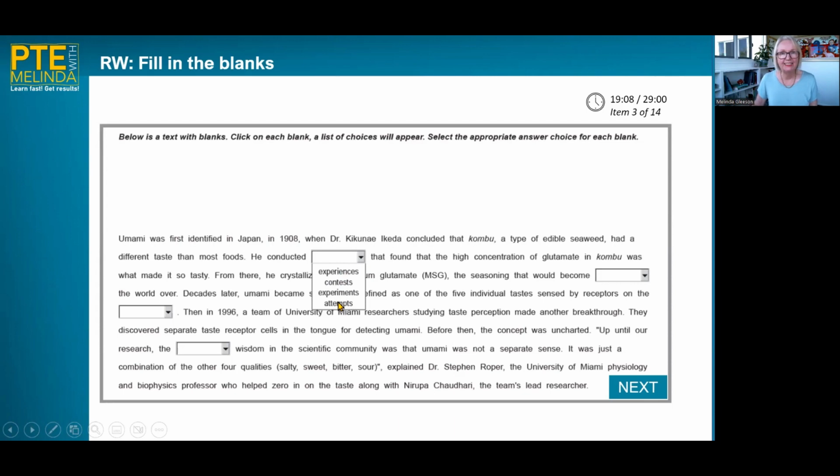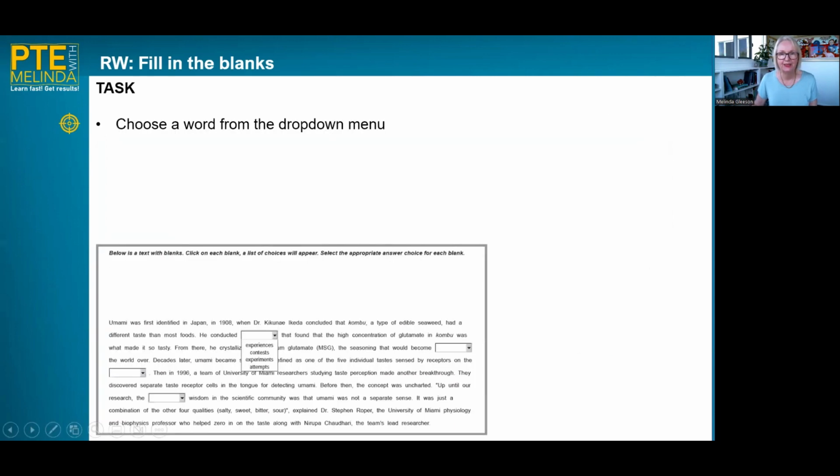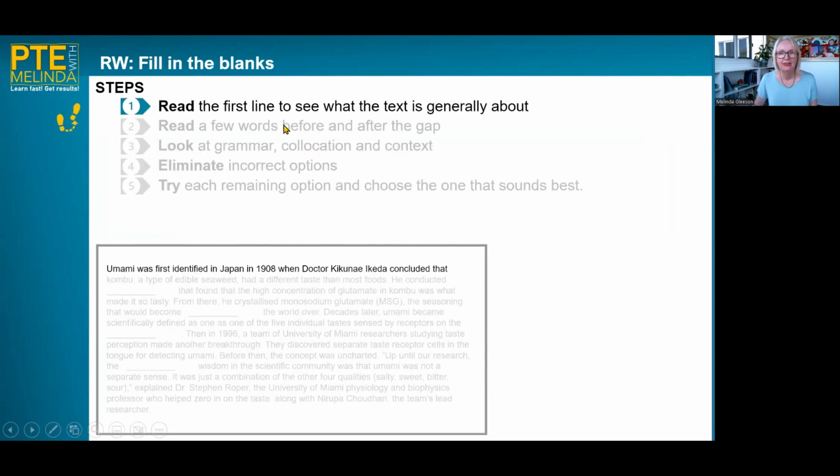Well, that sounds easy. How do you do it? Okay, so you choose a word from the drop-down menu. Yep, got that. That's easy. Okay, so these are the steps that I'm suggesting that you take to maximize your chances in this task. Step one, read the first line. That's going to give you an idea of what the task is generally about.